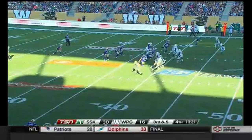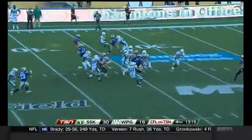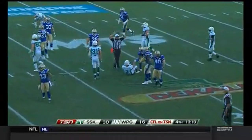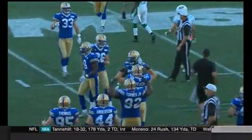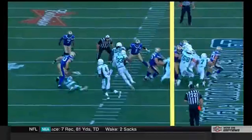Weston Dressler back. His 2nd career punt return touchdown in the first half. Had one against Montreal in 2012. Trying to get outside here. And is caught this time. Chris Randall does a nice job to bring Dressler down quickly. Well, we talked a lot about the run game. They'll be trying to ride that out for Saskatchewan, led by the big horse, Jerome Messam, here in the 4th quarter.